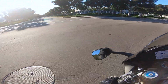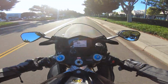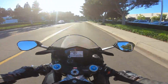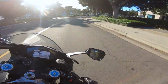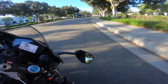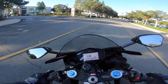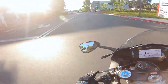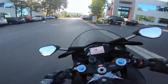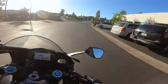All right, the wheelie test. Wheelie control's off. Let's do it. Whoa, whoa! Touchy throttle. Probably should have done it in second gear. Oh yeah. Yep, great bike. Love this bike. Love throwing revs on this thing.